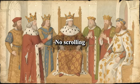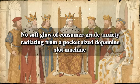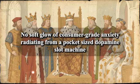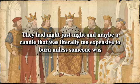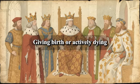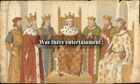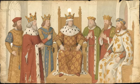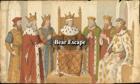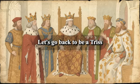No emails, no scrolling, no soft glow of consumer-grade anxiety radiating from a pocket-sized dopamine slot machine. They had night, just night, and maybe a candle that was literally too expensive to burn unless someone was giving birth or actively dying. Which meant sleep was their entertainment, their recovery, their medicine, their escape. Not just rest, refuge.